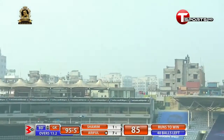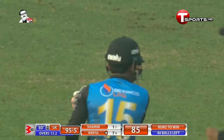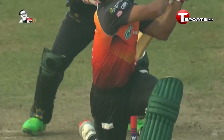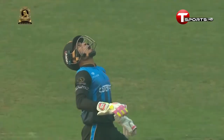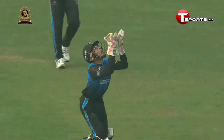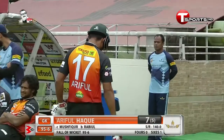That's quicker, but he's up in there now. Fielders converging underneath it. I think the keeper's going to get to it. Mushfiqur Rahim does not drop. That just raised his bat, and just threw away his wicket. Oh, Khulna. Obviously, they needed some quick runs, but still, Ariful needed to stay long. Mushfiqur Rahim kept his eye on the ball till the last moment and completed a safe catch. Departs for 7, 95 for 6.